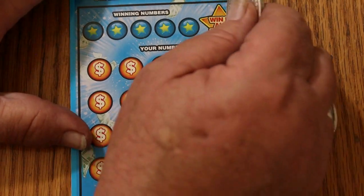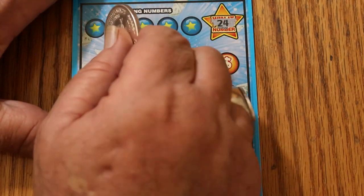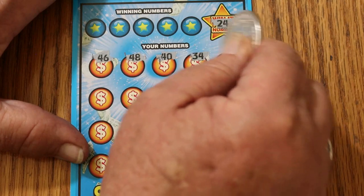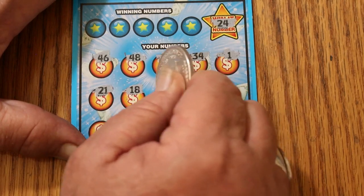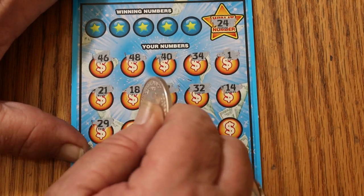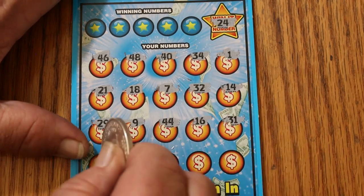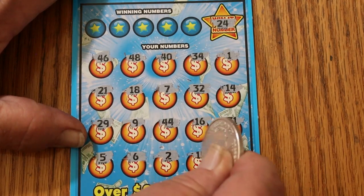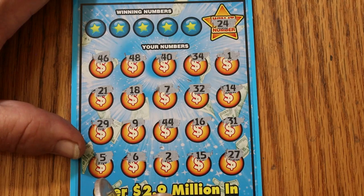All righty, ticket 14. Can we get a back-to-back? The win-it-all number is going to be 24 this time. 46, 48, 40, 34, number 1, 21, 18, 7, 32, 14, 29, number 9, 44, 16, 31, number 5, number 6, number 2, 15, and 27. Offhand, I don't see any duplicates, but I don't see the win at all either.